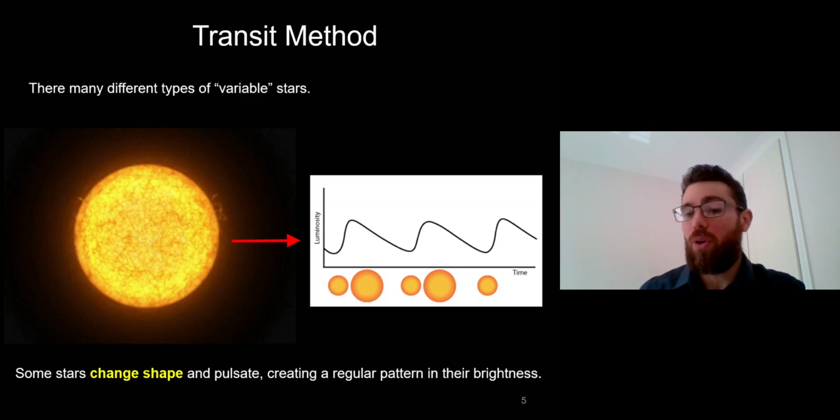So as stars evolve and move along their evolutionary pathway, sometimes they can actually pulsate like this. On the left hand side, you've got a star pulsating, and you can see it's getting bigger and smaller, but also it's changing colour. So its surface temperature is changing.